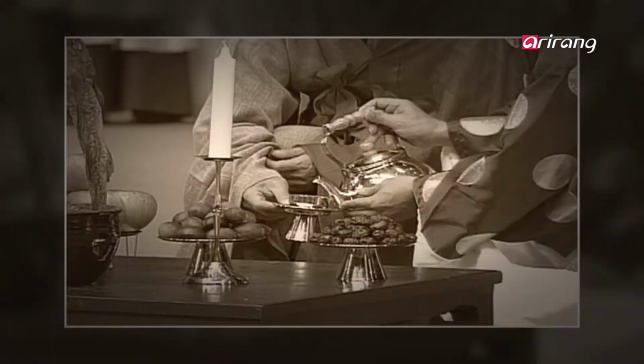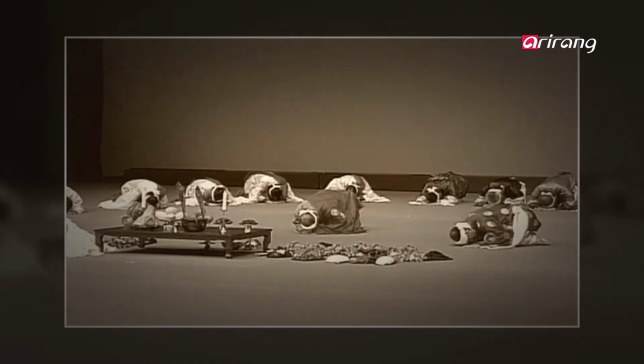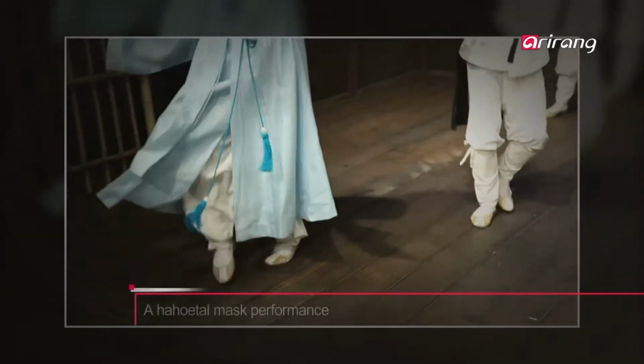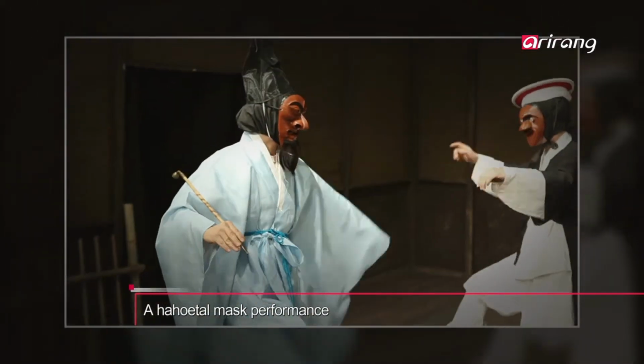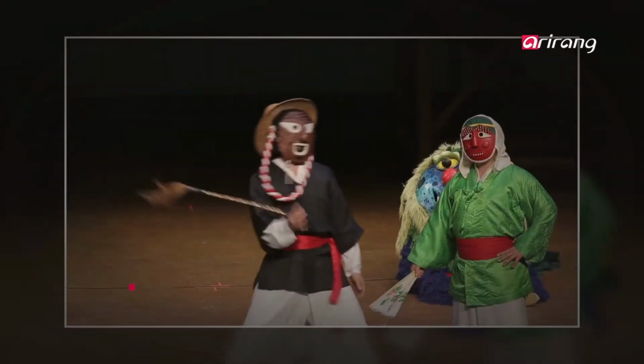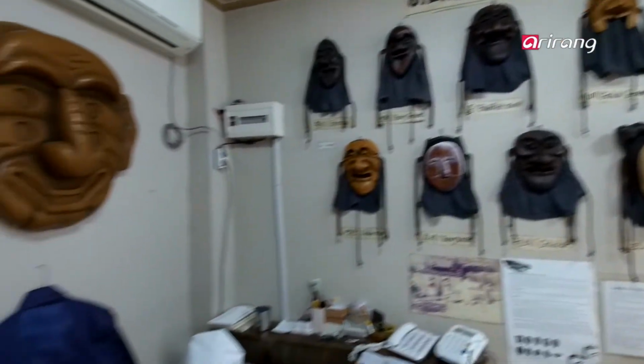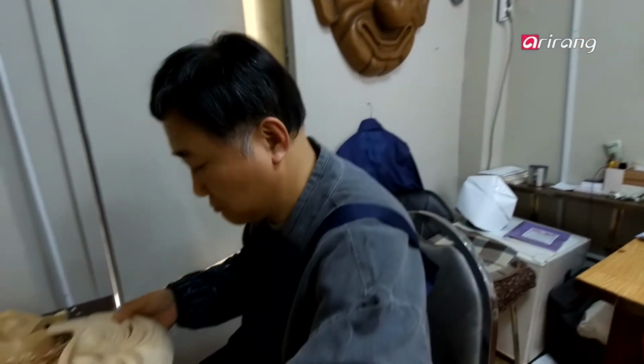There are two ways to categorize masks: religious masks and artistic masks. Religious masks, like Haoetar masks, were often used to ward off evil spirits, while artistic masks were mostly used in dances and theater. All the masks at this shop are handcrafted by the owner, Chong.